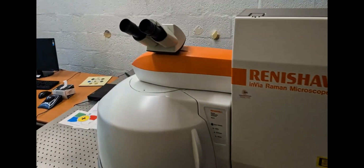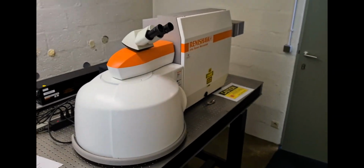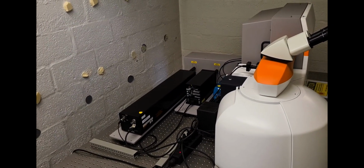This is the Raman spectrometry microscope, nothing to do with noodles. It uses infrared so we can understand what tiny little materials are made of, like our fossils. The two big blocks at the back are the big lasers, don't look at them.